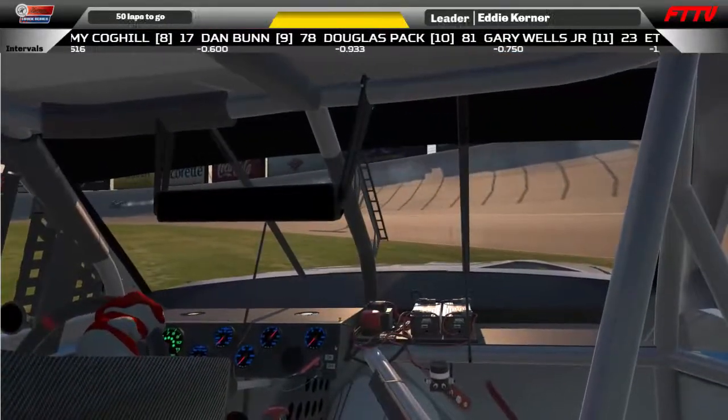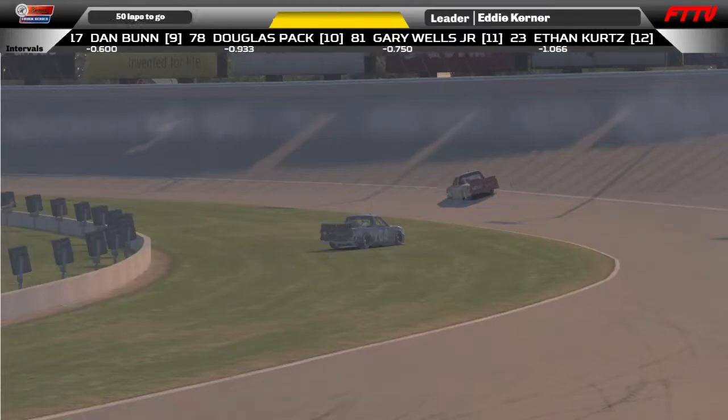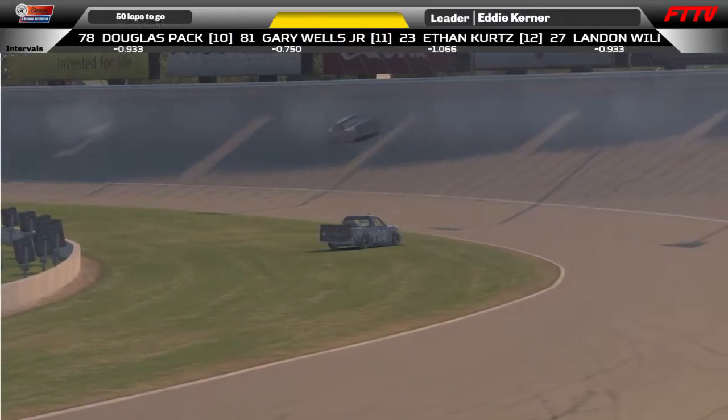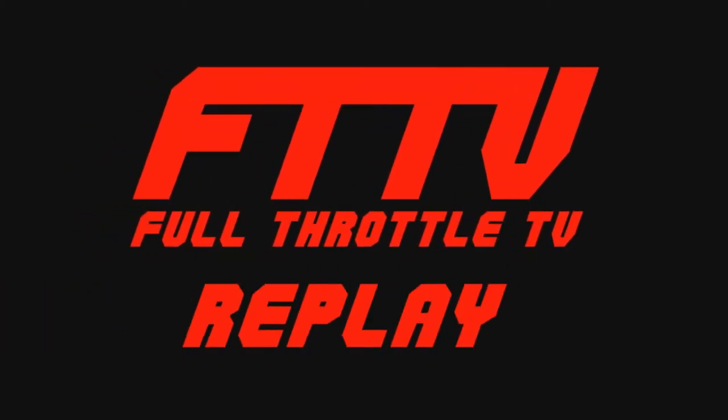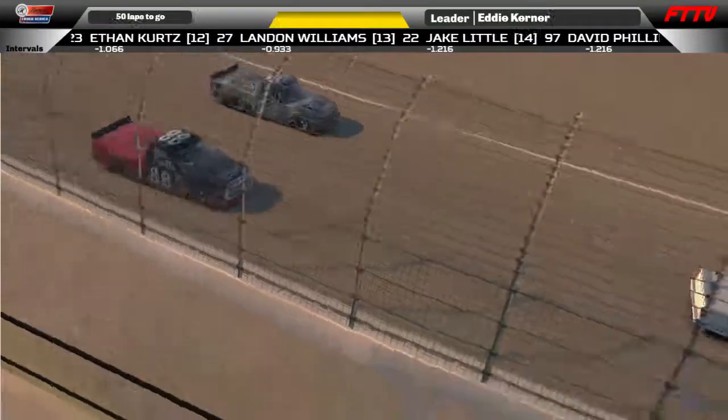Looking like Curtis Martin again involved in another one. Another car smoking. So we'll go back to see what happened there as we're under our third caution flag tonight.